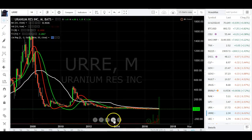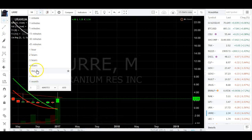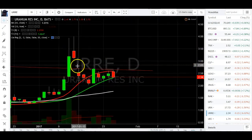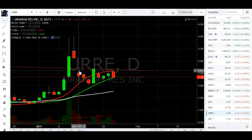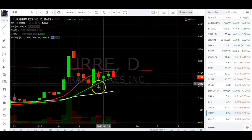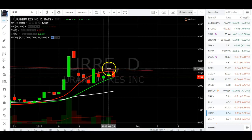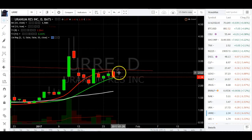URE. I'm watching this one closely because I know it's going to make another pop soon, but after that big pop, usually it takes a while for it to consolidate. So I'm looking for a break back inside the gap. You got resistance at 3. Resistance at 2, let's call it 250, 260. So it bounced, got rejected right there. It came back in. Could be a nice cup and handle.